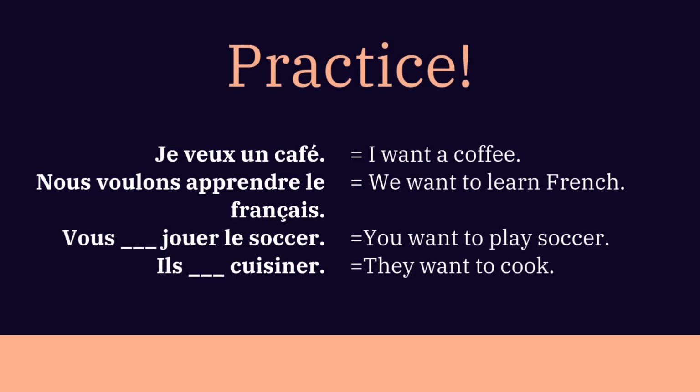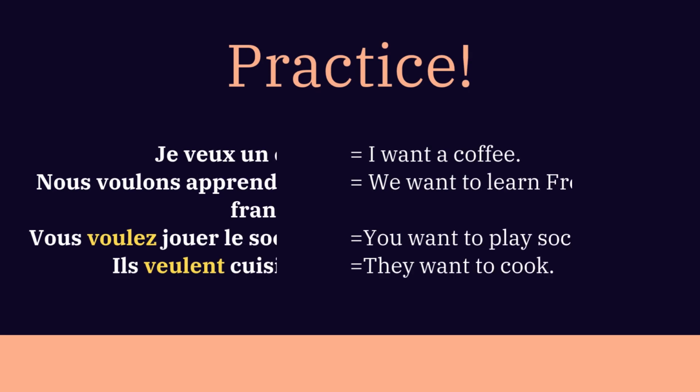It's important to be able to express what you want, like je veux un café, or nous voulons apprendre le français. Can you say that you want to play soccer and they want to cook in French? You should have vous voulez jouer le soccer and ils veulent cuisiner.